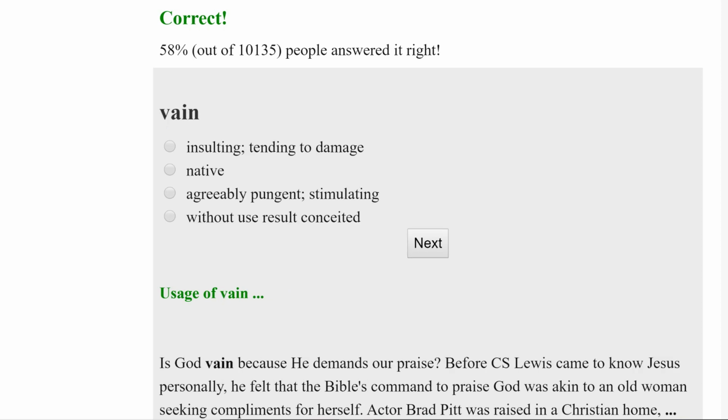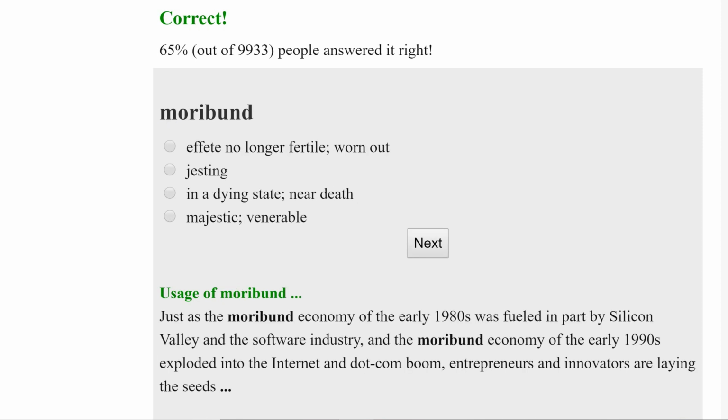Vain. We've done this one, do you remember it? It's pointless, it's without result, but it's also conceited, believing that you look really good, you're vain. Moribund. I always remember this as mori is like death, and bund is like bound. You're bound to death. You can't avoid it, you're in a dying state, you're moribund.